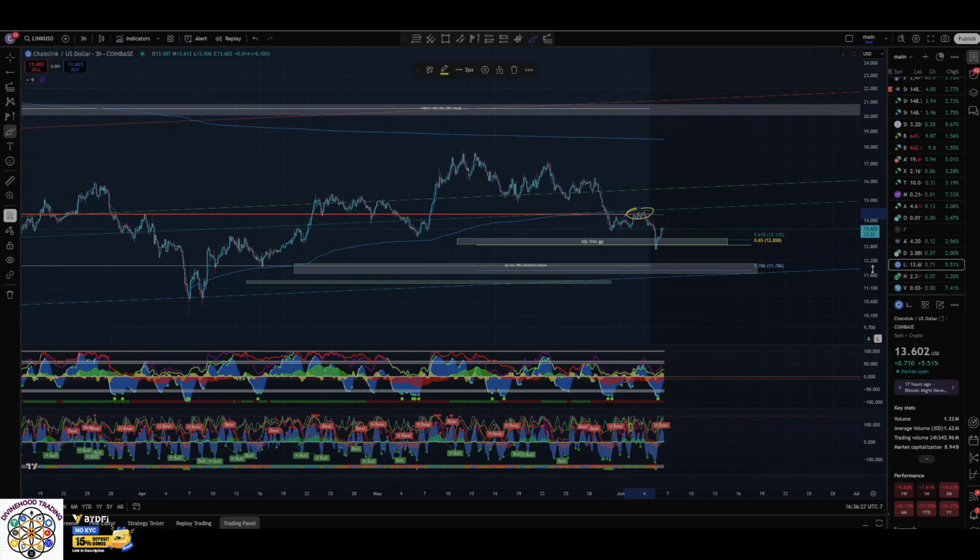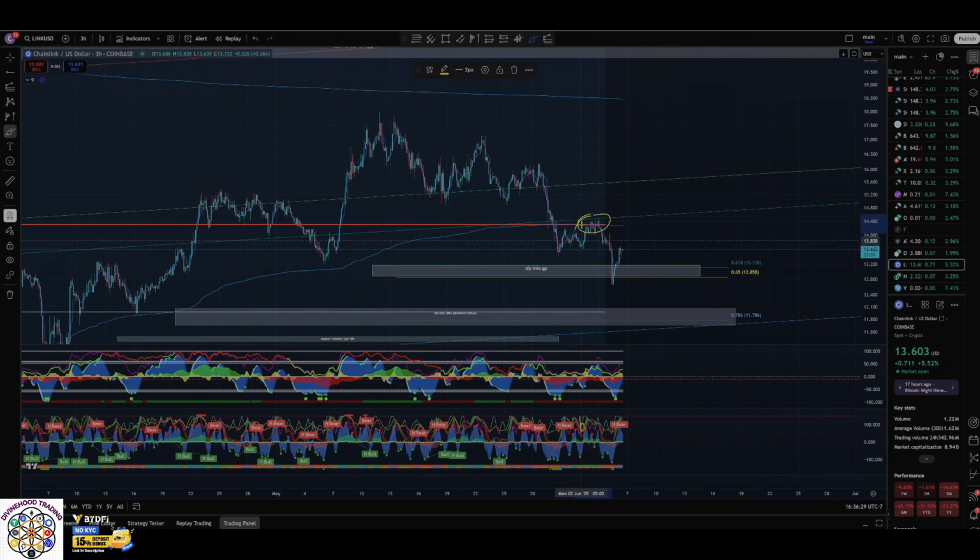We lost the point of control. We lost the anchored VWAP. So next thing is to drop down into our macro golden pocket. You can see we are seeing a bounce from that general area, the liquidity grab into the golden pocket, and getting a nice reaction so far.